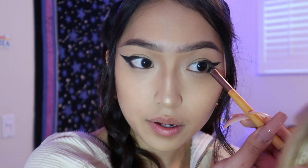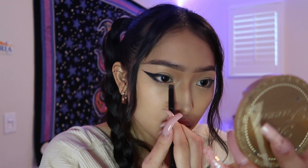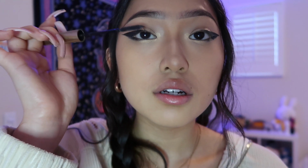And sometimes I don't want to have my makeup look too dark, so I don't do this step, but you just want to connect it and smudge it out. That was the extra step that I like to do. So after I'm done with my eyeliner, I take the L'Oreal Paris Telescopic Mascara, and I'm just going to put that on my eyelashes.